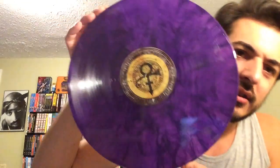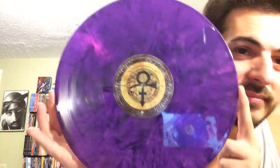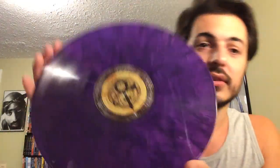Let's check out the vinyl. Then after this, I'll show you the CD version. I know everybody wants to see the vinyl. So again, all these are on purple vinyl, and like what Sony Legacy's been doing, it has that marble purple look, as you can see. Just still very cool to have. It really doesn't matter because the labels both look the same. Here's side 1. All right. And then here is side 2.